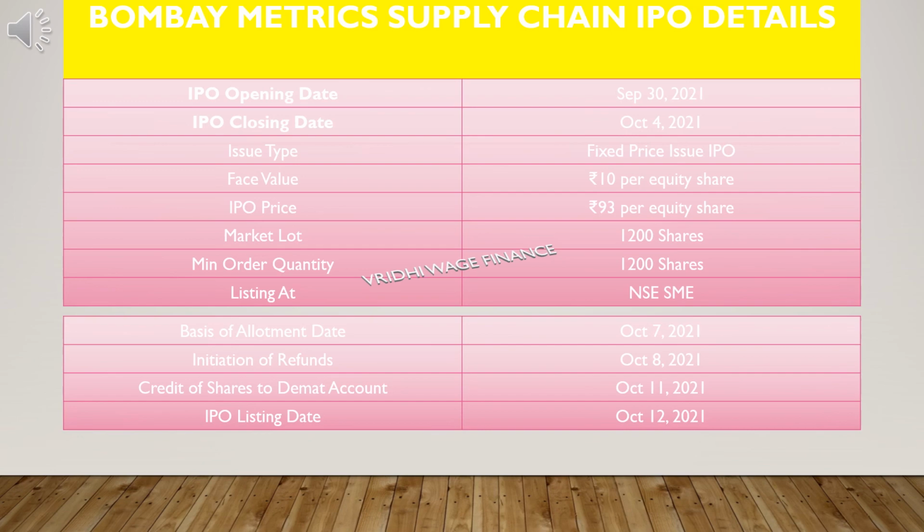IPO pricing. Market lot size is 1,200 shares per lot. Minimum and maximum will remain the same. Listing at NSE SME. Basis of allotment date will be 7th October 2021. Initiation of refund will happen on 8th October 2021. Credit of shares to your demat account will be 11th October 2021. IPO listing date is 12th October 2021.